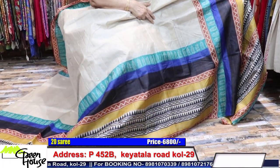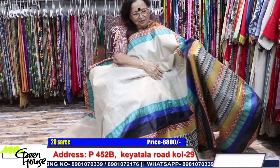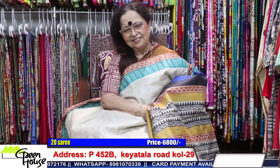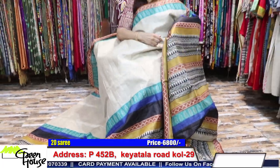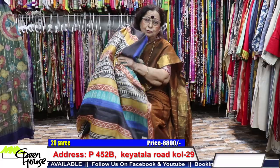They are so typical. And they depict Bengal. We feel that this is what a Bengali sari is when worn. Our Bengali sari. Very beautiful. This is the one again, 6,800, best quality tassar.